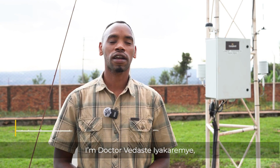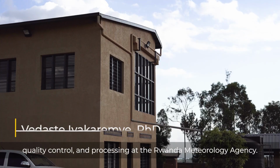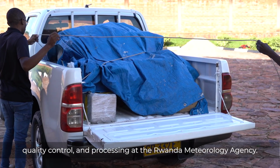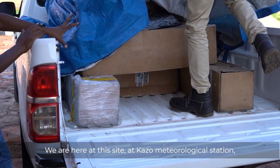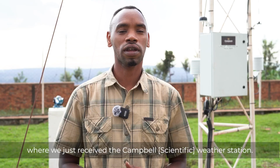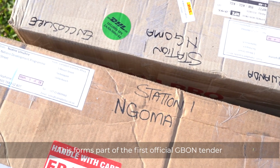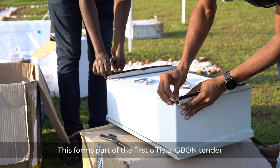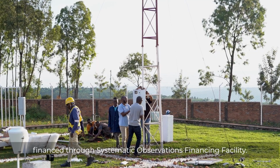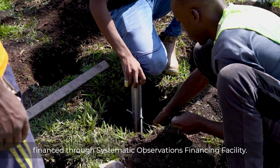I'm Dr. Vedas Yakaremye, the Division Manager in charge of Data Observations, Quality Control and Processing at the Rwanda Meteorological Agency. We are here at this site at Campbell Meteorological Station, where we just received the Campbell Weather Station. This forms part of the first official GBON tender financed through the Systematic Observations Financing Facility.